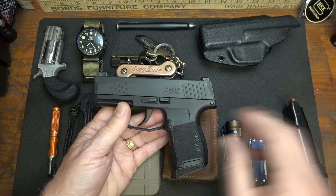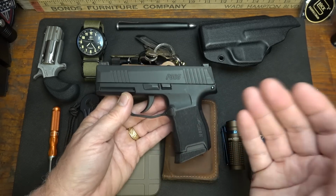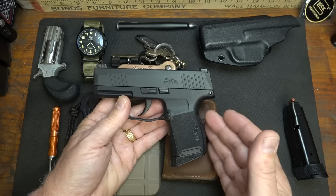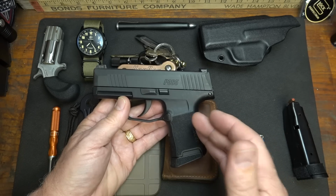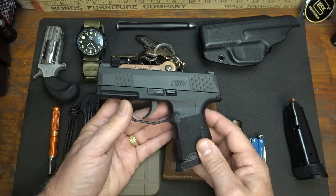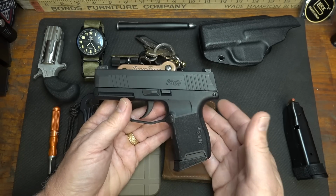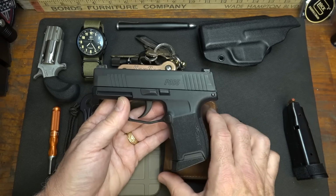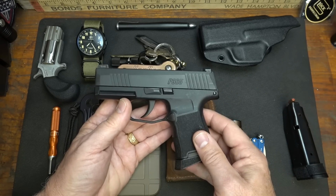Now, one thing that Sig had some issues with before was they had some reliability issues. They had some strikers break. There were some problems. But I put 2,500 rounds through this pistol without one malfunction. And so I have a lot of confidence in this pistol, and that's the reason I carry it. For a while there, I didn't because I kept seeing problems. But mine has just been flawless.